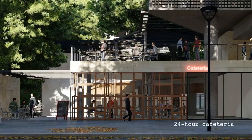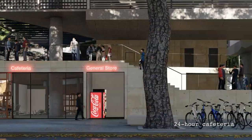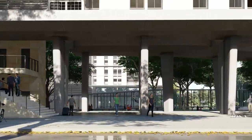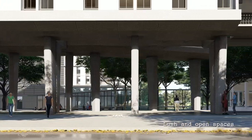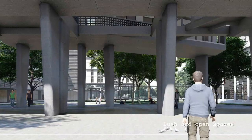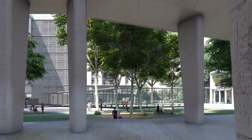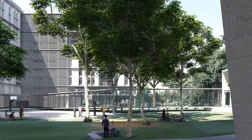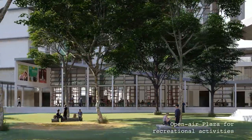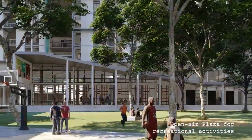On entering the main building, a two-storied all-day cafeteria greets you. Open to all campus students, it is ideally located across the gymkhana. A lift at the main entrance leads you to an expansive, double-height complex. This amphitheater plaza will act as a communal space for three hostels, for sports and other recreational activities.